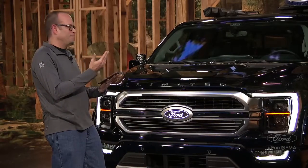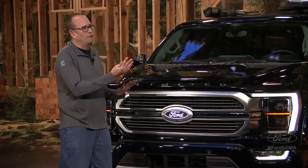It's such a cool feature. We were driving out here, and it's got speakers in the headrest. Above you, around you, you're in this cocoon of music. It's awesome.